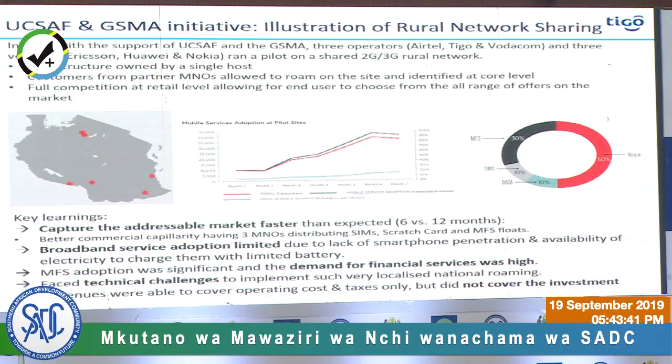So it means that if operator A's customers go to that region, they are still able to access the network that operator B has already put in place. And we built this across 6 regions in Tanzania, as the map shows. Some of the key learnings that were very useful was that we were able to reach the addressable market much faster.